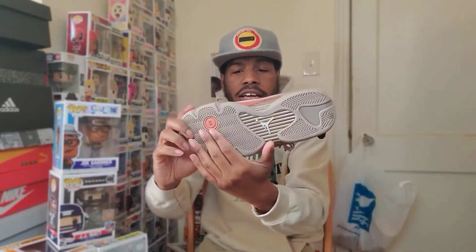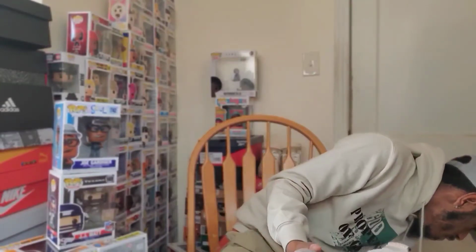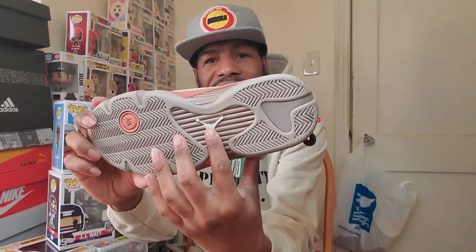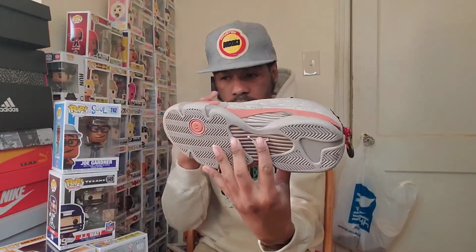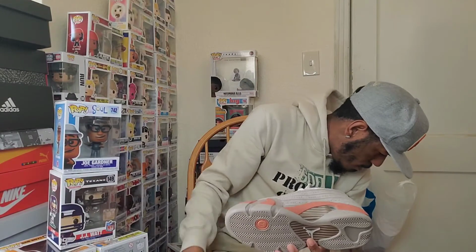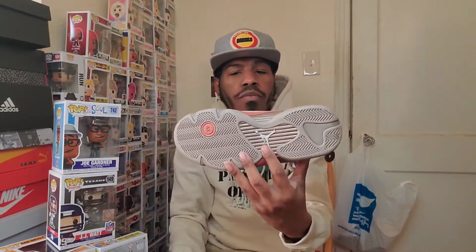So you got, I want to say this is, to me, like a sandy brown, but I guess they're calling this, we got a box, Sepia Stone. So you got that Sepia Stone bottom with that light brown Jumpman. Then I want to say this is like blush. What is it? Terracotta blush right there with the Air Jordan with the 14.